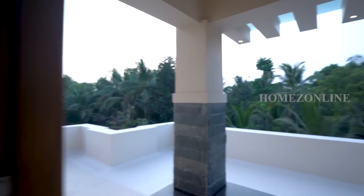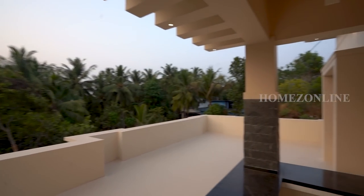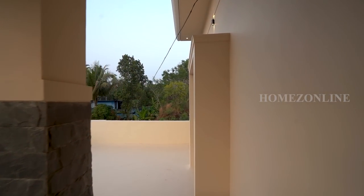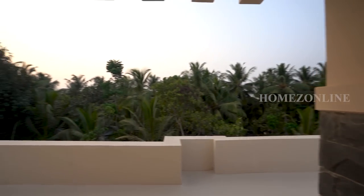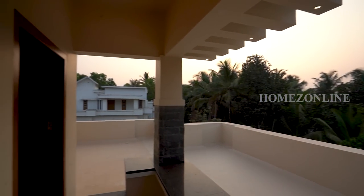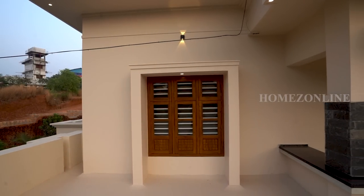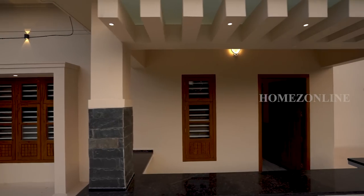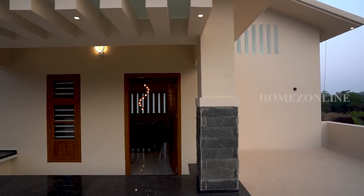At last we go to check the balcony area. A beautiful balcony area is designed here, also supported with extra thickness pillars like the sit-out. Decoration works on the pillars are also done in the same pattern as the front area. We get a vast space open terrace here. It brings an amazing feel from the balcony.